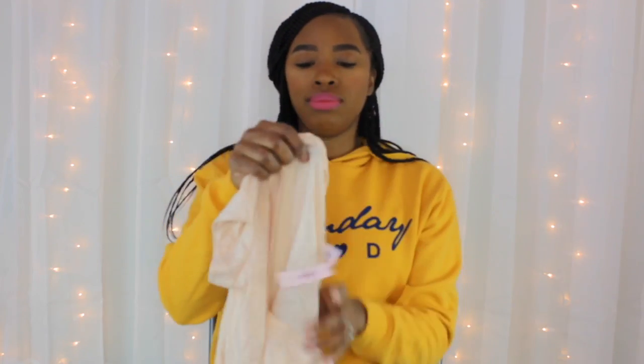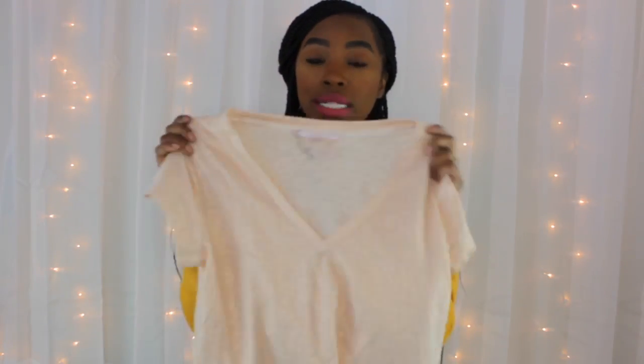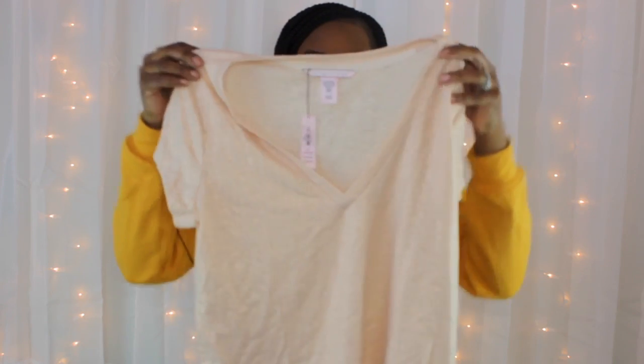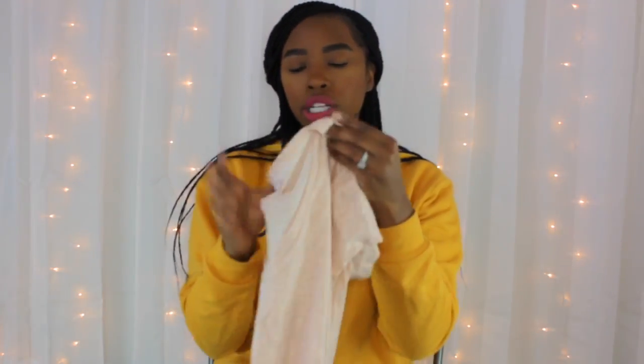I also got this cute t-shirt. It's like a rose gold and it's got golds in it. And it's just a basic tee, and the original price on this is $30 for a t-shirt, and I'm pretty sure I paid like $4 for it.